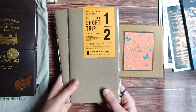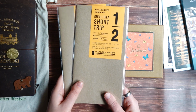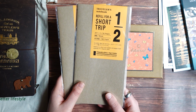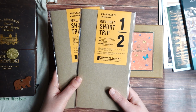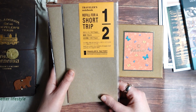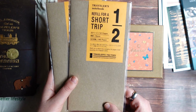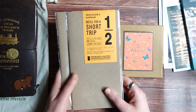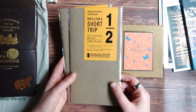Unfortunately these are not available in Sweden at all. They are available only in partner shops, and there is no partner shop in Sweden yet. I hope that sometime maybe there will be at least one, but until now there are no official partner shops in Sweden. So I always try to get this when I travel and go to partner shops in other countries, because in Sweden it's not really possible to get this.